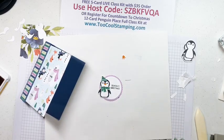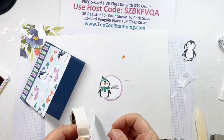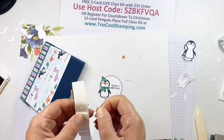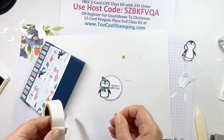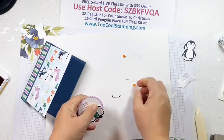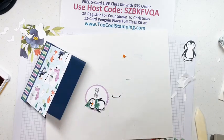And then we'll use a glue dot to add that. Let's do this. I guess I can use a glue dot. We'll just do a little tiny glue dot.